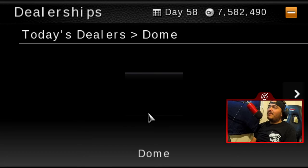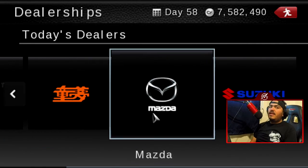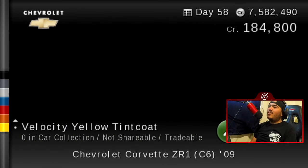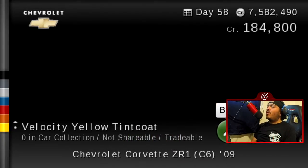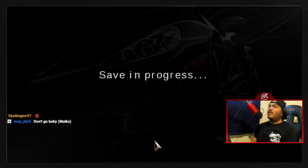Ooh, that's really tempting for the first car. 2009 Chevrolet Corvette ZR1. Yellow. Because Cyrus has one of these in yellow, but it's not the ZR1, it's the regular C6, but that's gorgeous. That's gorgeous. We're gonna go with that.